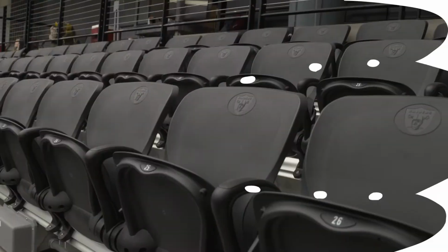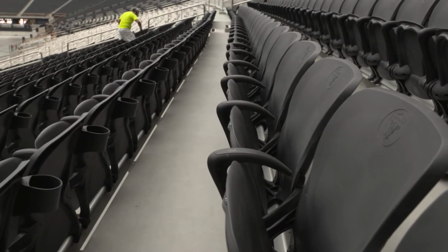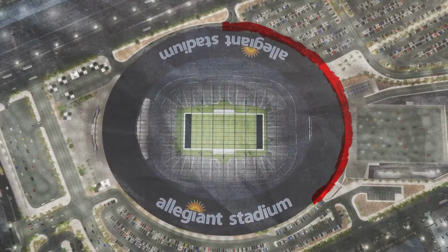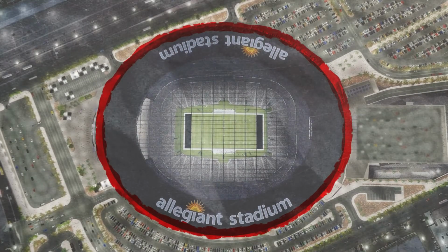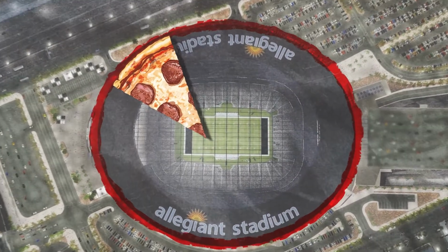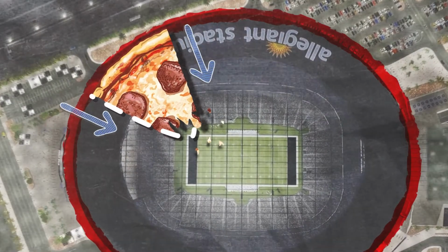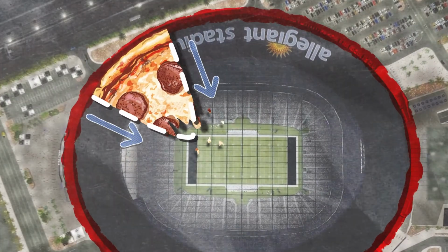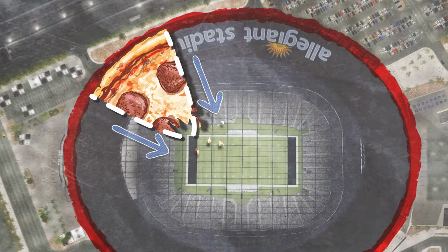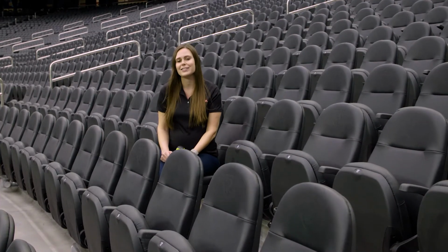Each row in the Allegiant Stadium has a different number of seats in it, and that's because each seating section is a different size, and that has to do with the shape of the stadium. So the shape of the stadium is an oval, and each seating section is kind of like a piece of pizza that fits around the oval. It's like the piece of pizza that you took a bite out of. So that means that the closer you get to the field, the least number of seats you have in the row. So we were able to fit 65,000 seats across the whole stadium, and everybody has a great view of the field.